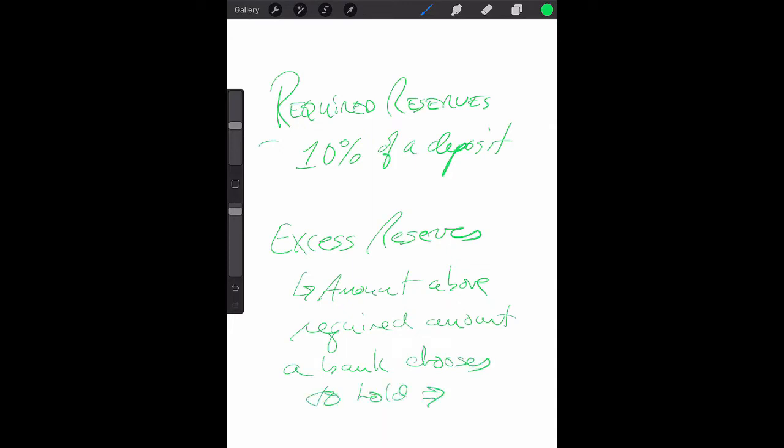In other words, this is the amount of a deposit that is not lent, but could be if the bank wanted to. Those are your excess reserves. So we have these two different kinds of reserves. This is important because when the bank starts to accept deposits, the bank is going to use those deposits to actually create money. All right, let's take a look at how that happens.